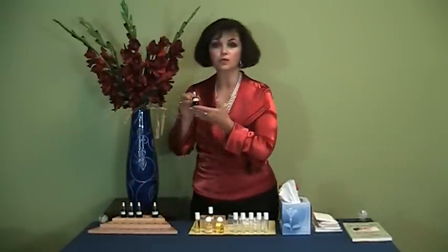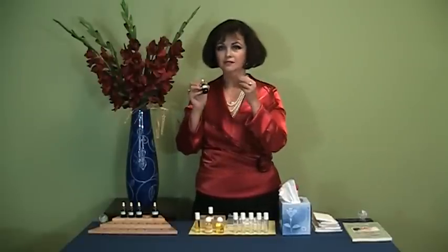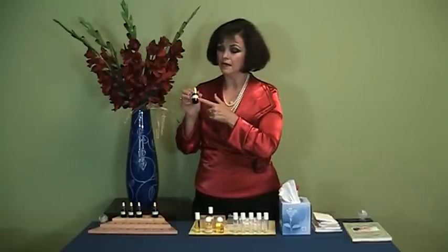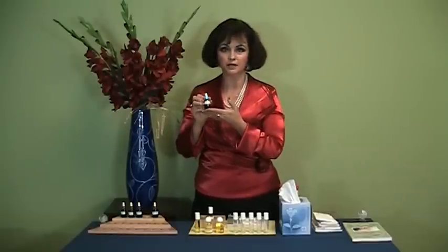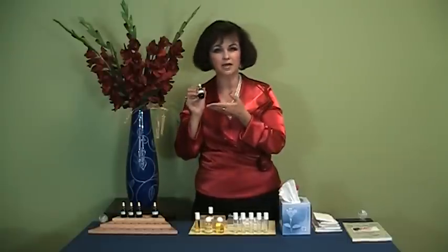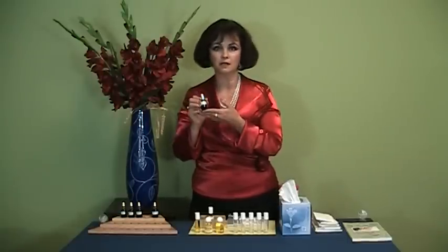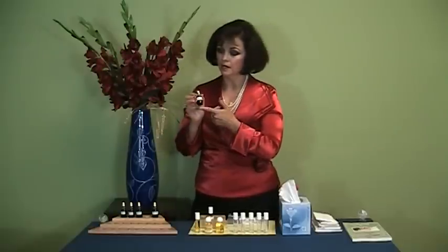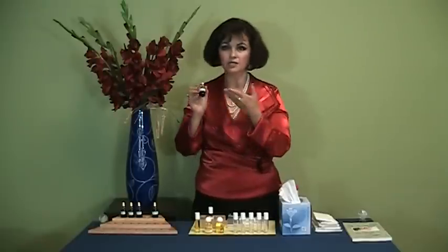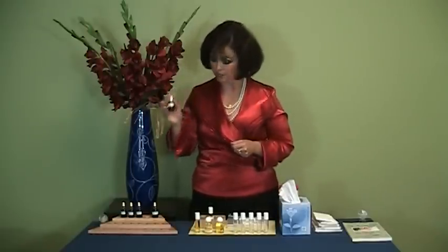Next, we're going to be working with tangerine. Tangerine essential oil smells exactly like a sweet orange or a tangerine. It is the favorite among children, probably because it is so sweet. I typically, making perfume blends, use just a tad of tangerine if that's part of the formula. It is wonderful for connecting with the inner child, and it just makes you feel good. All of these, by the way, are great for stress reduction.